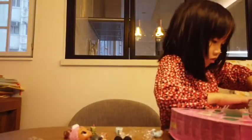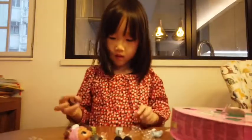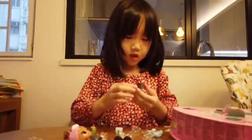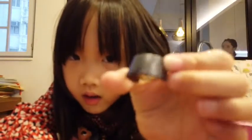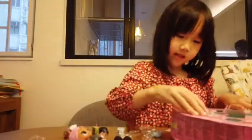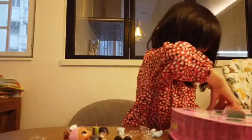There's a lot of clothes to travel the world. Oh, this is a skirt. Oh, that's number 13. It's a skirt. Look at this skirt. Oh, this is so cool. Okay. 13. Now 14. 14, a bag, a suitcase.